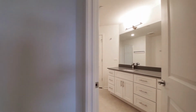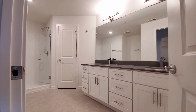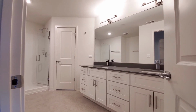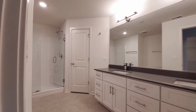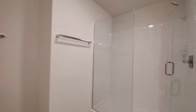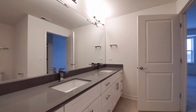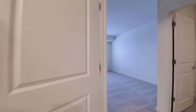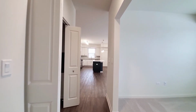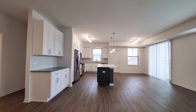Then the master bath is oversized, has a wide vanity with 2 bowls, gray quartz counter, undermount sinks, very wide mirror. It's an oversized walk-in shower. And you have a linen closet in the bath. Overall, there's terrific storage space and just an awful lot of living space in this apartment. Usually lives like a single-family home almost with a split-bedroom layout.